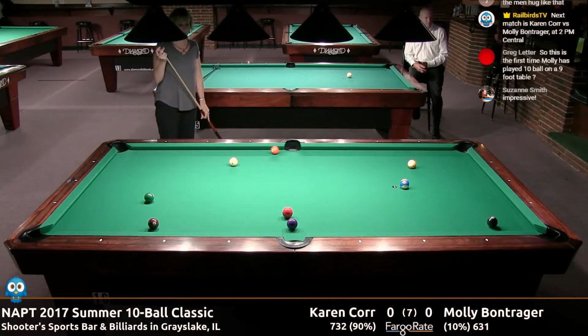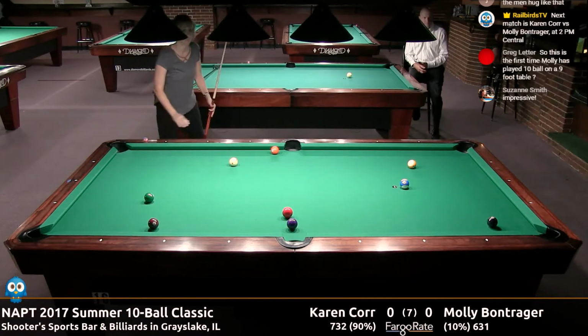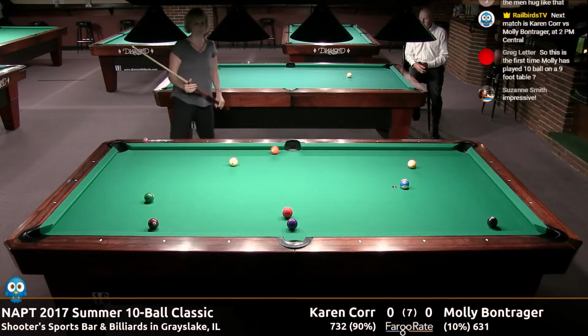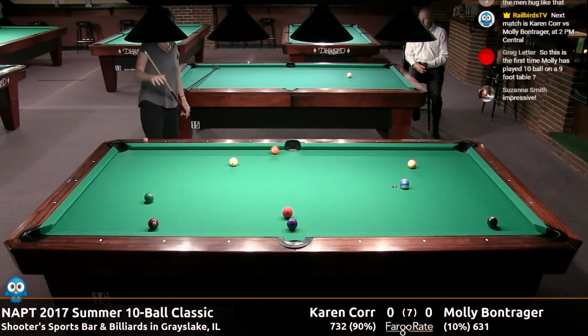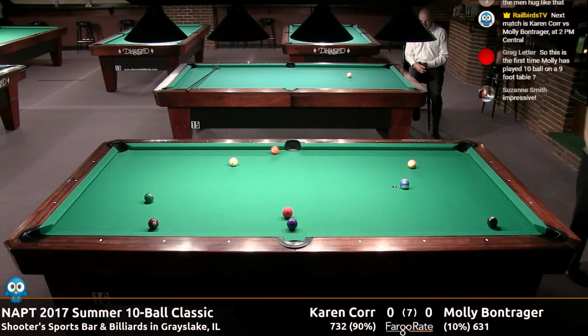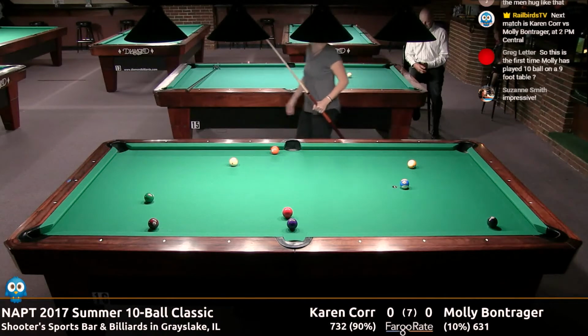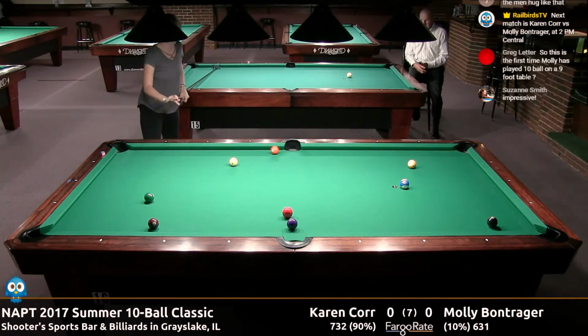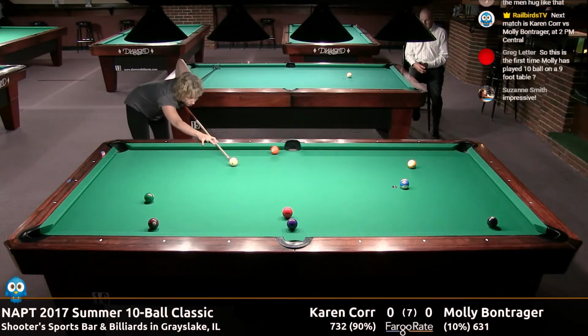Well, where this cue ball is positioned, she's kind of off angle. If she wants to shoot the 3 in the side next, this cue ball is going to be going towards the 10, if she shoots it with draw. So she may try to cut the 4 a little bit where the 3 does go to the rail, so she can play the 3 past the 8.